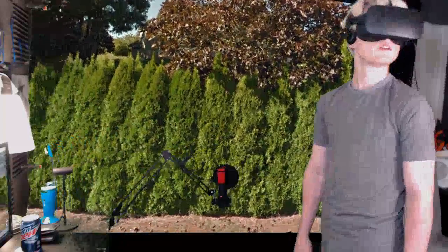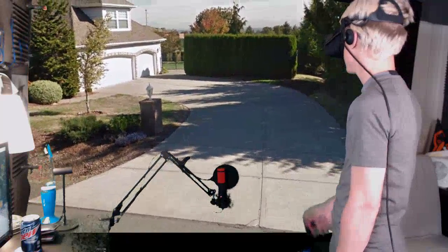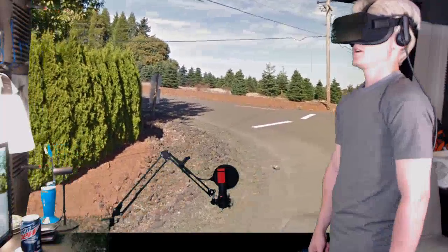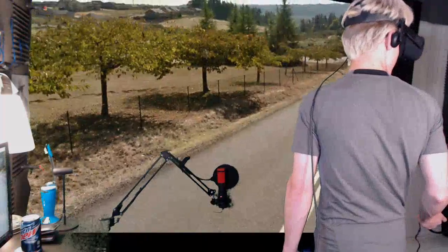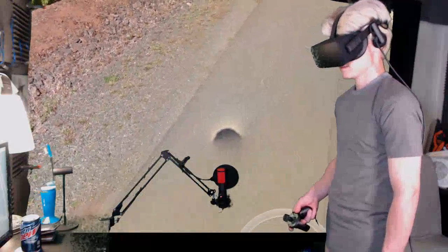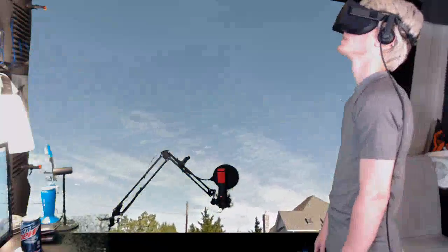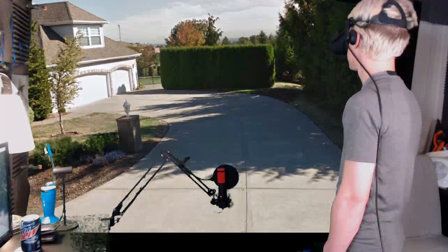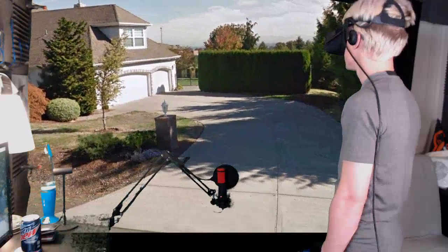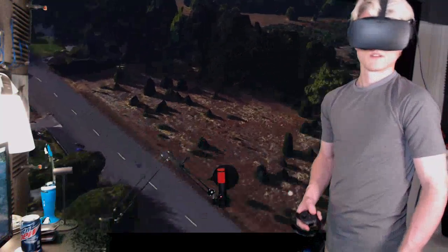There's the church. Mailbox. Neighbors. Backyard over there. Oh, I'm getting really sentimental. Anyway, let's find someplace else, shall we?